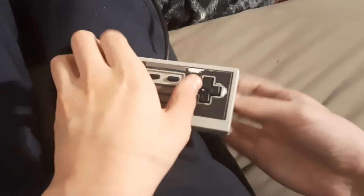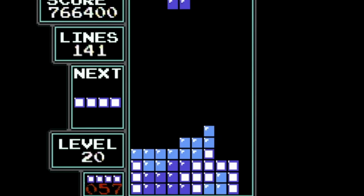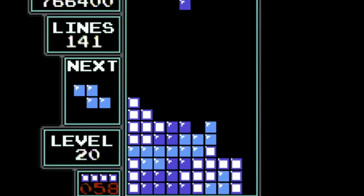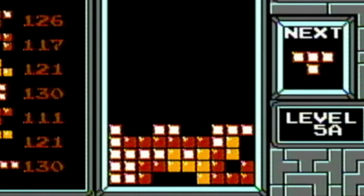Rolling had forever changed NES Tetris. Gone were the days of needing to squeeze out every point before the kill screen ended your game. Now, players could just survive longer to make up those points. How high could this score go?